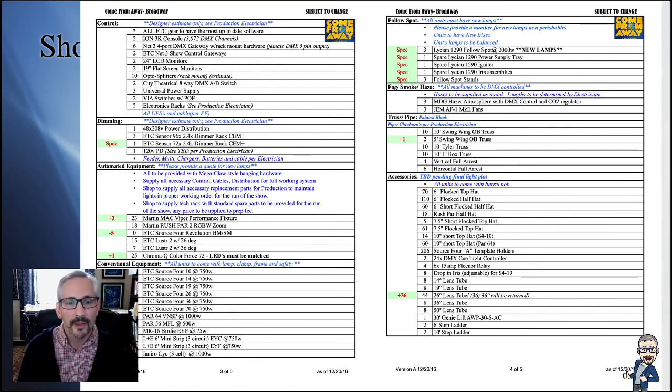So then you see all the moving, the automated equipment there. There are 23 Martin Mac Viper performance fixtures, and you see in red out there, plus three. This is either a shop order change where they're adding three more fixtures, or that might be the spares, because every show orders some spare lighting fixtures just to hang out backstage in case something goes down.